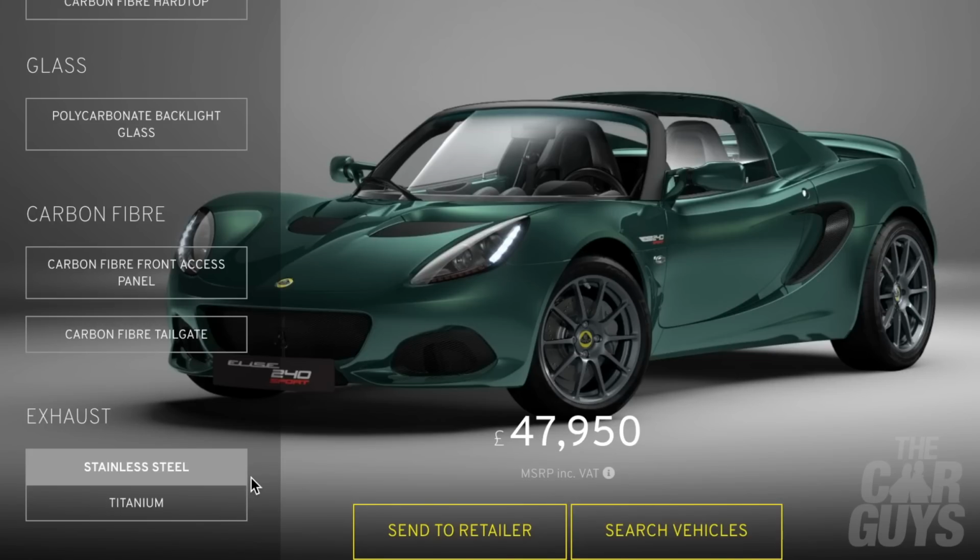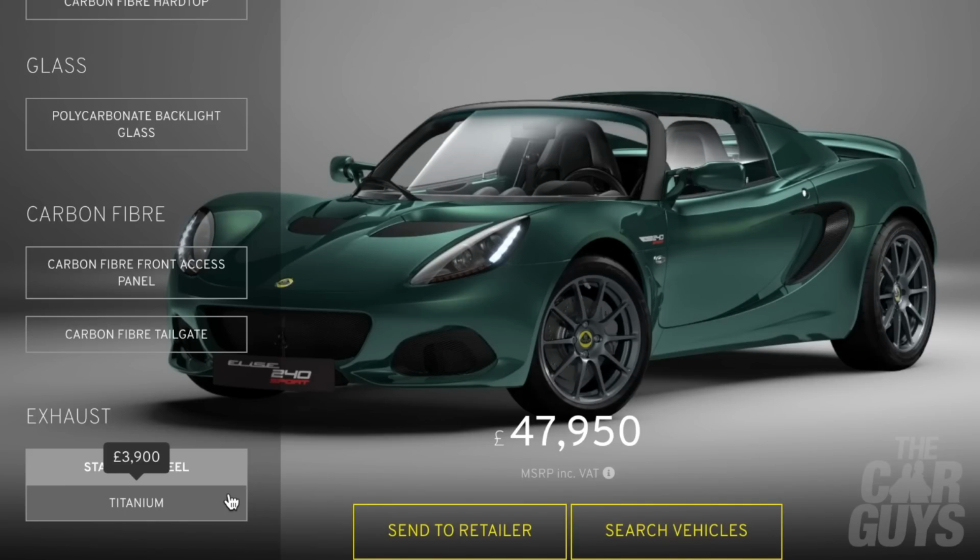In terms of exhausts, there's no point going for the £4,000 titanium exhaust on this one. The reason is it doesn't sound necessarily that much better. And I am told that there are lots of exhaust options from third parties. So you're better off getting a standard car and then exploring if you want some more fruity exhausts.